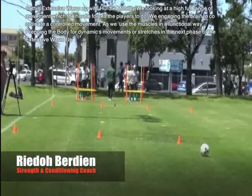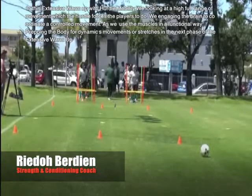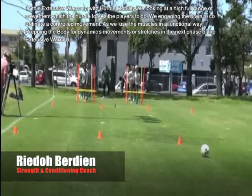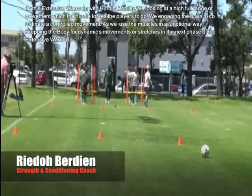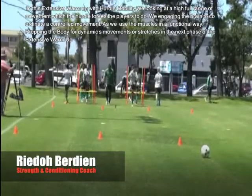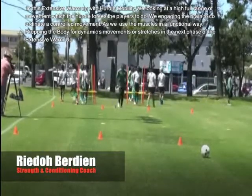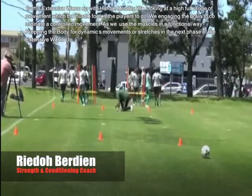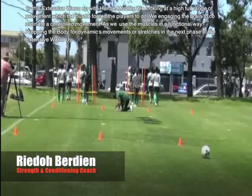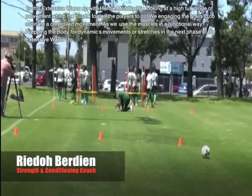In this extensive warm-up with hurdle mobility, we're looking at a high full range of movement which the hurdle forces the players to do. We're engaging the brain to coordinate a controlled movement as we use the muscles in a functional way, prepping the body for dynamic movements or stretches in the next phase of the extensive warm-up.